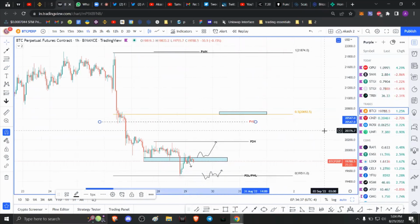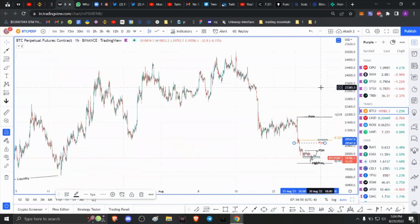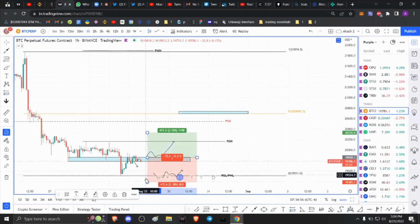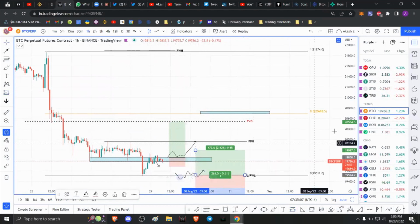20,540. But I would be inclined to hold my position up to 20,700, because that was a major level, not just on a 1 hour time frame, but you can see on a 4 hour time frame, this level, roughly 20,700, was a major level from a higher time frame perspective as well. So two places to long Bitcoin would be somewhere around here, something like this. Now again, I have to mention this is not a sure shot setup. This is just an approximation of my idea, my plan for Bitcoin.